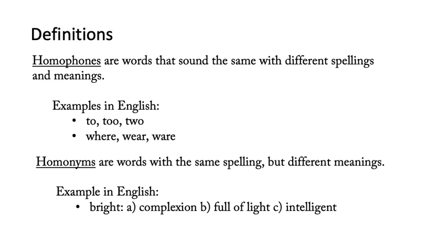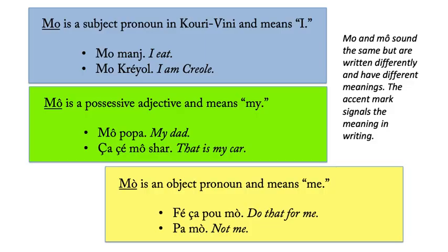And a homophone is a set of words that sound the same, but that are spelled differently and also have different meanings. Okay? So these two bleed into Kouri-Vini quite a bit. And because people don't like to use accent marks or don't use them as they should, it can also lead to what are known as homographs, which are words that are spelled one way and are used in a different way, or things like that. Okay, so let's look at three examples. We'll first start with these three here.